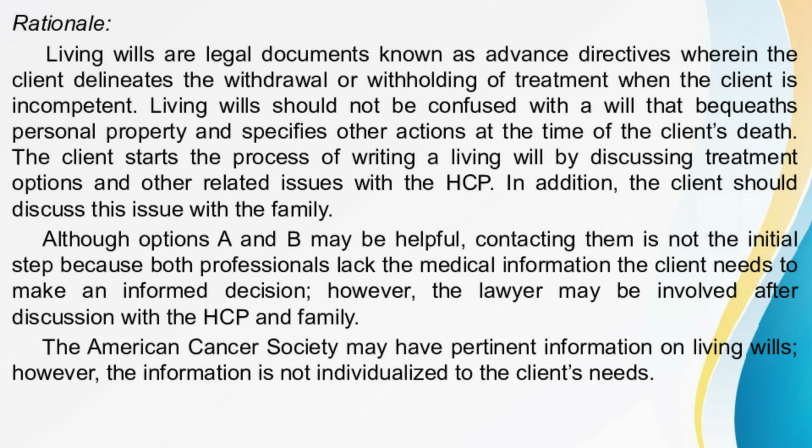The client starts the process of writing a living will by discussing treatment options and other related issues with the HCP. In addition, the client should discuss this issue with the family. Although options A and B may be helpful, contacting them is not the initial step because both professionals lack the medical information the client needs to make an informed decision.